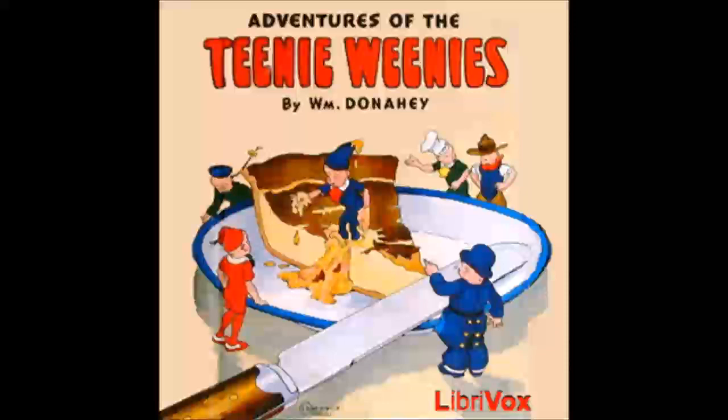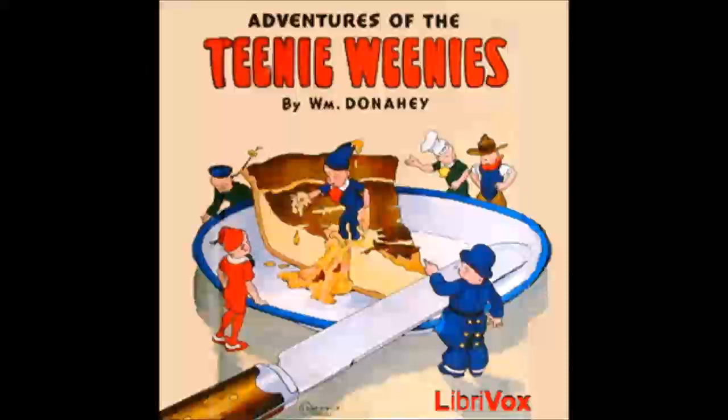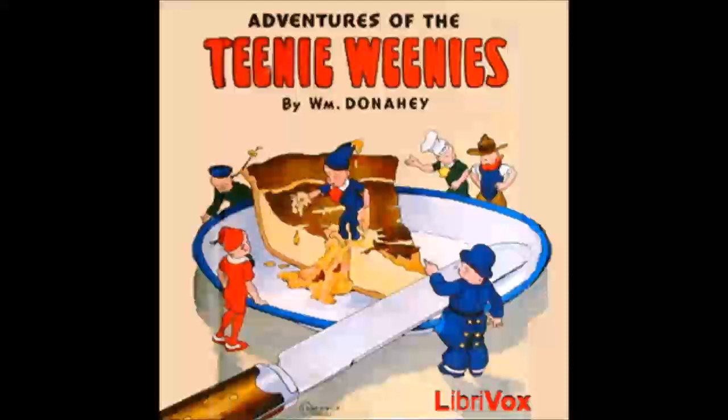Chapter 22. Mrs. Mouse Asks a Favor. It was quite late when the Teenie Weenies arrived at the shoe house, and it was almost 9 o'clock when the little people had finished their supper. "Well, we'd better all get to bed," said the general, pushing his chair back from the table, "for we have got to be out bright and early in the morning and take Mr. Mouse back to his home."